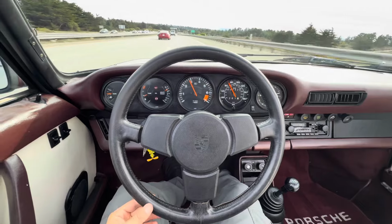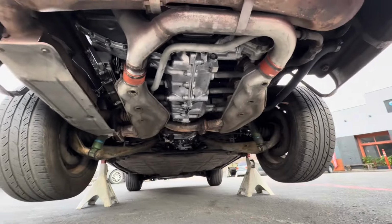All right guys, let's go through the motor.